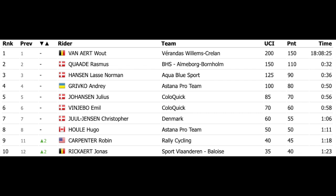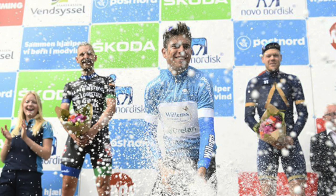That's just amazing. So Wout Van Aert actually managed to clinch the overall at that year's Tour of Denmark. He came second in the time trial behind Mads Pedersen, who actually managed to recover some performance during that week. And he finished ahead of Rasmus Quaade and Lasse Norman Hansen. So a very welcome first GC win for Wout Van Aert in his road cycling career.